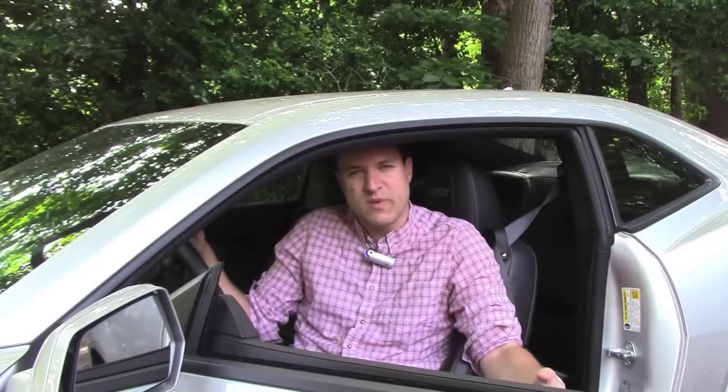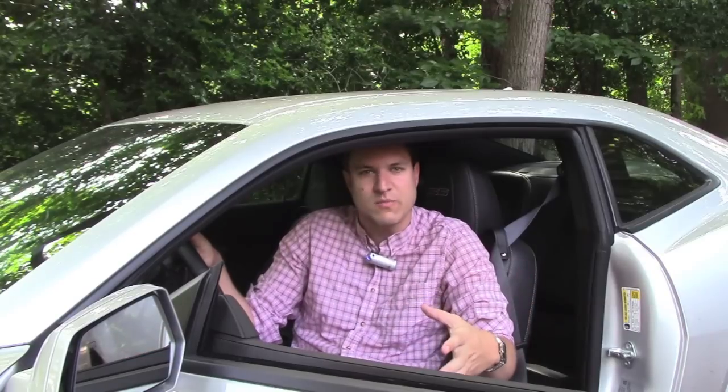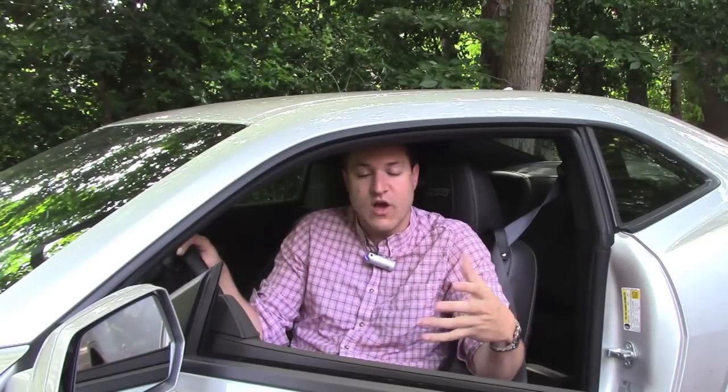This is excellent. So it turns out the Camaro is better on roads with long, sweeping curves than it is on roads with really tight turns. Now you might be saying, duh, that's obvious, but it surprises me. I thought the Camaro would try to kill me on roads with any curves, so I'm impressed. What else do I think of it?